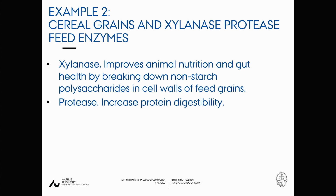It's also about feed enzymes. Feed enzymes are supplemented to most poultry and also pig feed in Denmark and also in other countries. Xylanase is used to improve the nutritional value and gut health, and to break down non-starch polysaccharides. It's included, I think, in all poultry feed used. Protease is not so often used, but it's included in order to increase the protein digestibility.